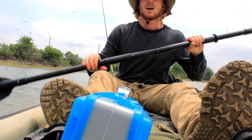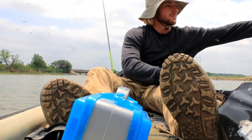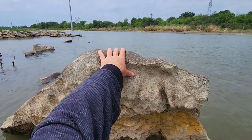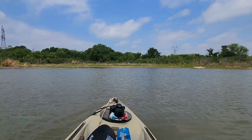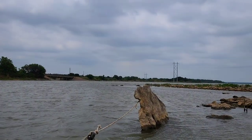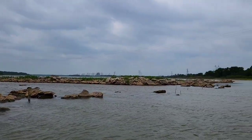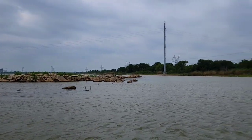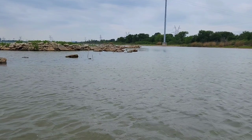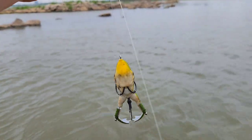The perfect rock. Perfect rock sticking up. Got a flat over here. Flat behind us. Okay, I've been getting hung up way too much in these rocks. So we're going with the topwater frog. See how that works.